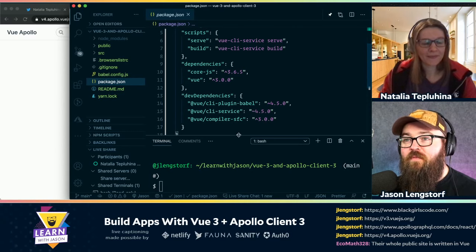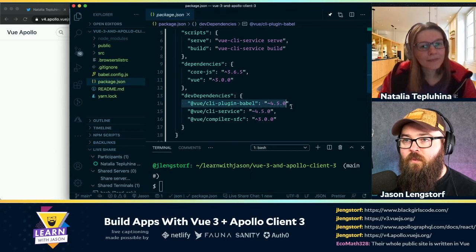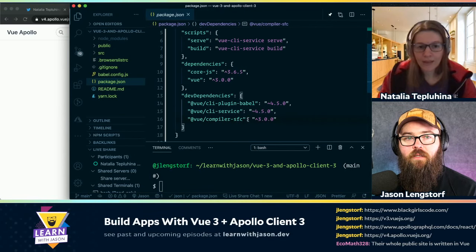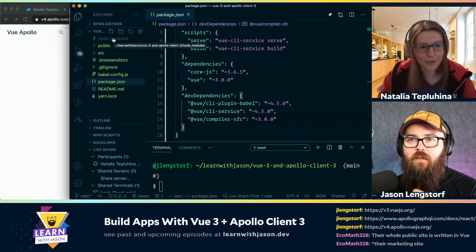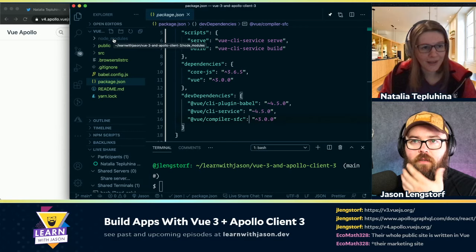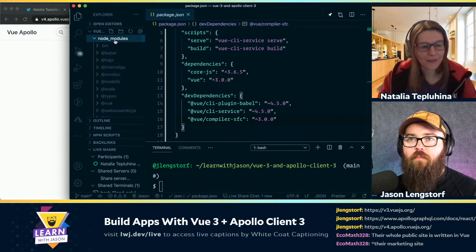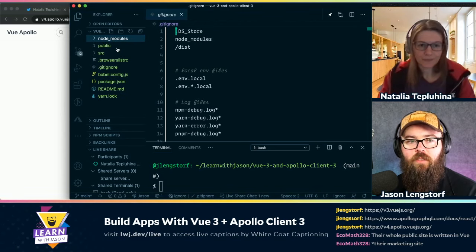But okay, so we've got a project. In here, I can see that we have some Vue, the Babel plugin, the CLI service, and what's this one? Is this single file components? Yes, it's compiler SFC, but I can see only node modules. Probably Visual Studio Code is not loading all the files for me, unfortunately. I can only see them on the Git. It may have skipped whatever's Git ignored.